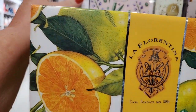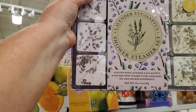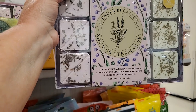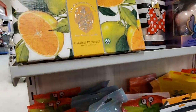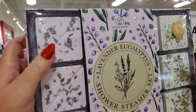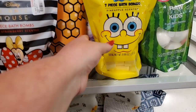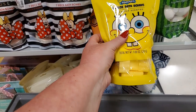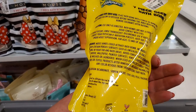Look at this one right here. Very pretty. Scented lavender eucalyptus infused with vitamin E for relaxing spa-like shower experience. $5.99. Very pretty. Kids bath bombs, that's cute. SpongeBob, you know what, I would use them. SpongeBob, I would, and the pineapple scented, of course. Those are six.